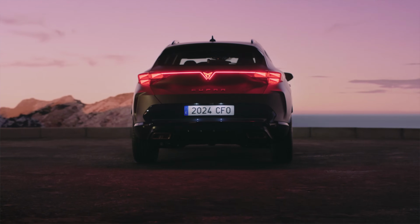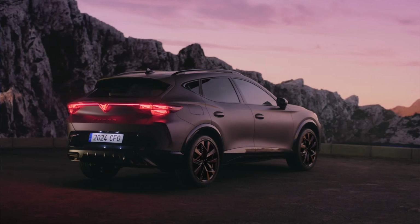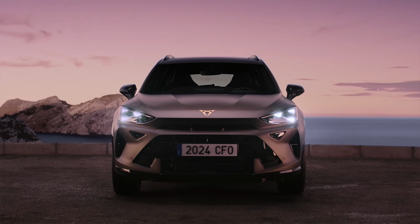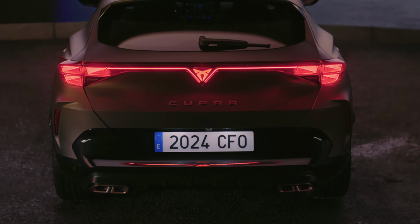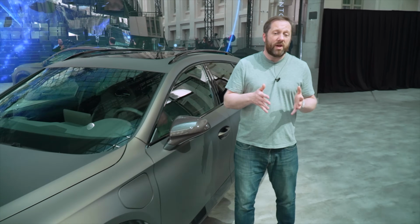Then things get a little bit more heated in the performance stakes. The Formentor VZ, which comes from Veloz, uses two different engines. It starts with a 2-litre petrol using a 7-speed DSG transmission driving the front wheels and produces 265 horsepower. But then there's the range-topping 2-litre petrol engine with 7-speed DSG all-wheel drive, produces 333 horsepower and has a couple of extra things like a torque splitter on the rear and the option of upgrading the brakes to Akebono brakes. There's also going to be two plug-in hybrid options. Both use a 1.5 litre petrol engine and they will have outputs of 204 horsepower or 272 horsepower.